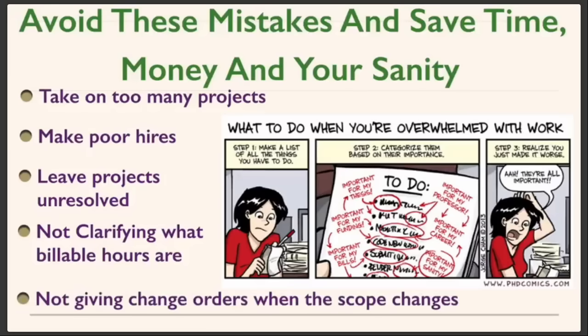Not giving change orders when the scope changes. Oh wow, is this maybe the biggest mistake that landscape contractors and landscape designers make, that when the scope of the project changes, and it will almost every time, the scope will change. You do not, I repeat, you do not want to just skip over the communication piece on that. If your project is going into a situation where, man, I'm only halfway done and we've already blown 3/4 of the budget, that is not a good place to be.